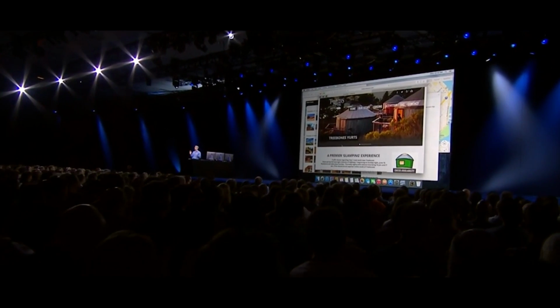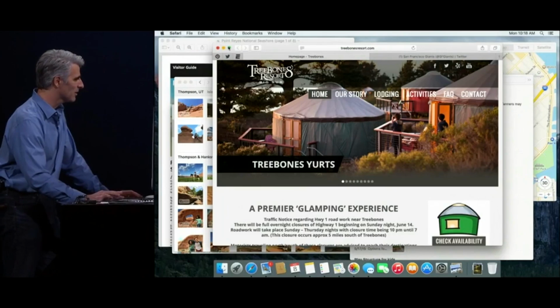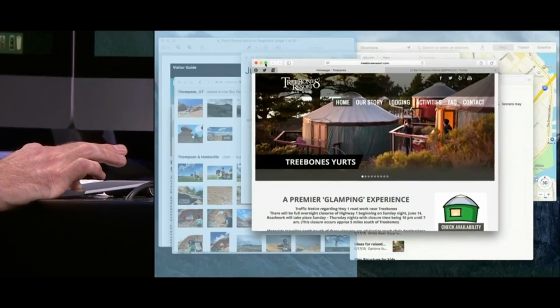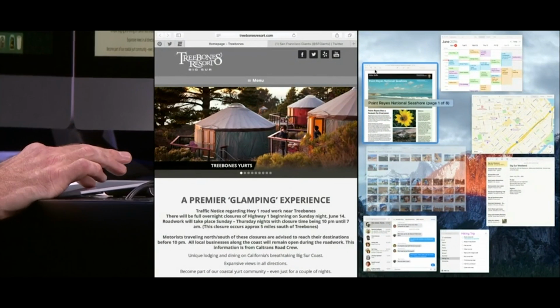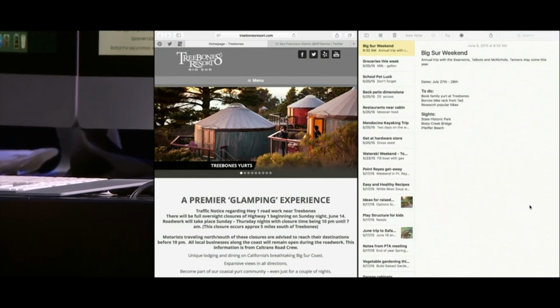Now, we've done something totally new in El Capitan, and it's the ability to work really easily on two windows side by side. So I'm just going to click and hold here on the green button, and you see it's prompting me to pick a side. I'll just drop it in, and you notice I get an Exposé of all my other windows. Let me pick the new News app, just like that.